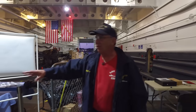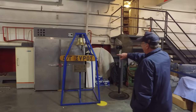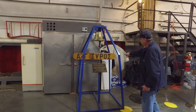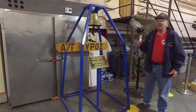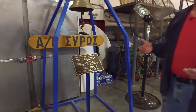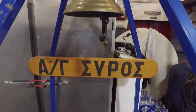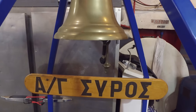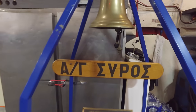Now right here we have our ship's bell, and as you see in Greek letters, the name Syros, S-Y-R-O-S. That was the name that was christened this ship, with the alphanumeric designation of L-144 for the period of time that it served with the Greek Navy.